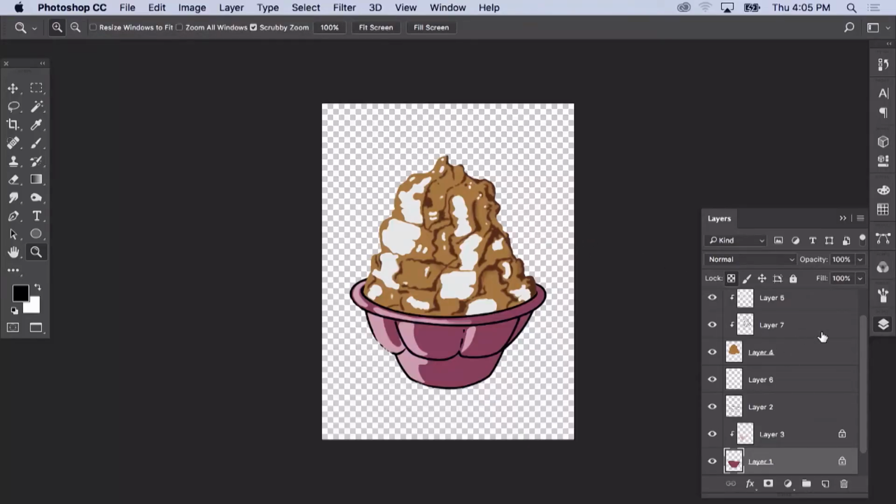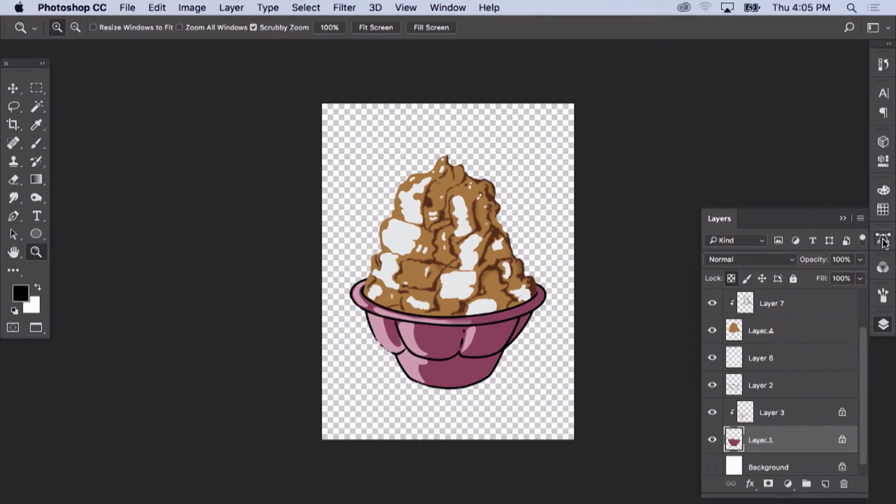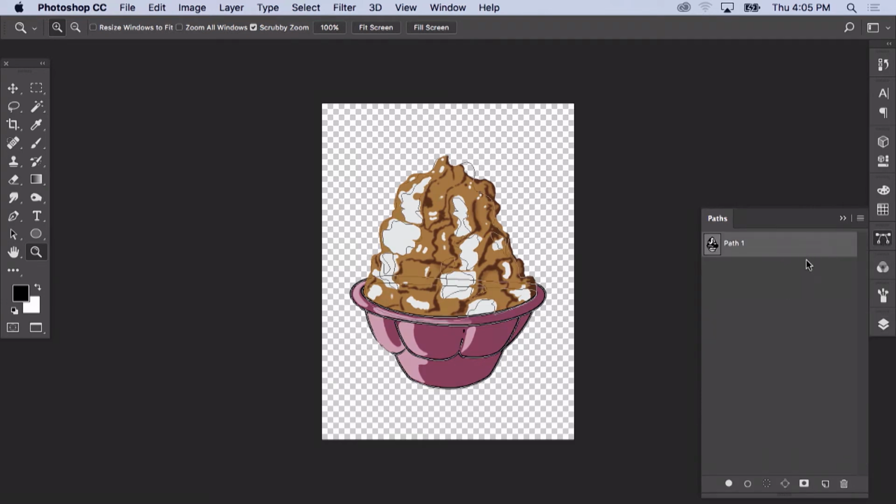But, oh wait, here, sign in the window. Here they are. Here we go. So let's pick up pineapple. It's good for today. It's a nice warm day. So here's the pineapple one. And when we go look at it, here's the paths. Okay, here's all the paths. You can see them there.